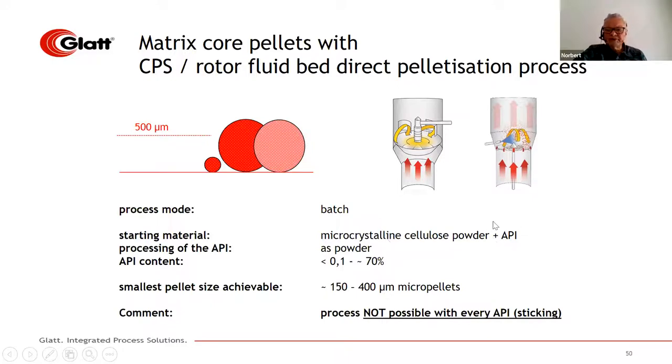What we do is we have the API and we have a most important excipient. This is microcrystalline cellulose powder. We put them, for instance, into our CPS unit and we start the process, just adding a liquid and agglomerating and spheronizing the powders. We could here expect an API content of somewhere in between 0.5 to 70%. And the size of the small micro pellets could be somewhere in between 150 to 400 micrometers. So very, very small pellets.